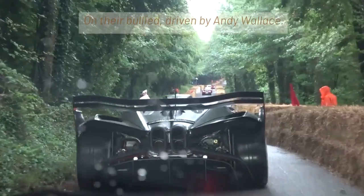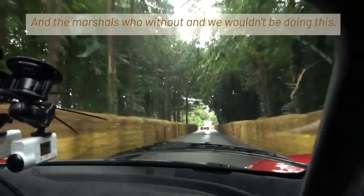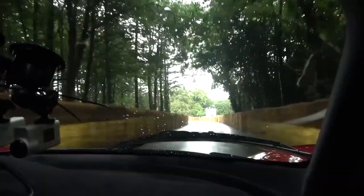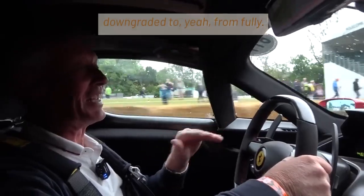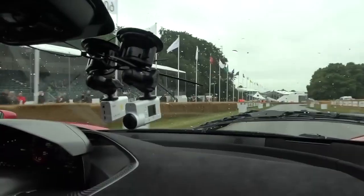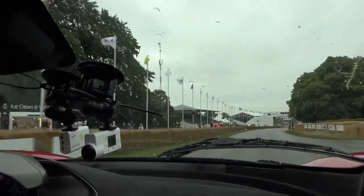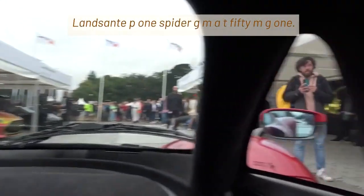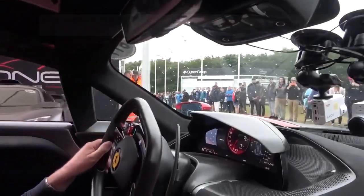Great. On the Bolide driven by Andy Wallace. And the marshals, who without them we wouldn't be doing this. The whole day up on the hill in the rain as well. Yeah, when I get downgraded to, probably. It's such a cool venue, the community, the atmosphere, the buzz. Yeah, it is. Manzante P1 Spider, GM8050, AMG1. As a lover of cars, there's nothing better than this in the world.